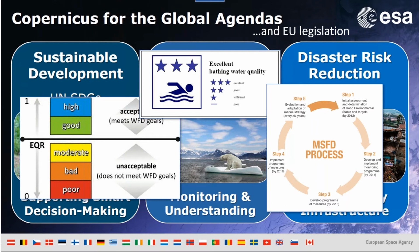But besides this global agenda, there is, of course, also European and national legislation. And as we all know, the relevant EU legislation for water, like all others, will be in some way transferred into UK national rules. We have the Water Framework Directive on the very left side, which is, I think, known to many of us. On the broader scale, for coastal and oceanic waters, the Marine Strategy Framework Directive. And then on the small scale, the Bathing Water Directive. And thanks, Christine, for also mentioning the Habitats and Birds Directives, or the Natura 2000 directives, which are also quite relevant and where Copernicus can provide us a lot of information.